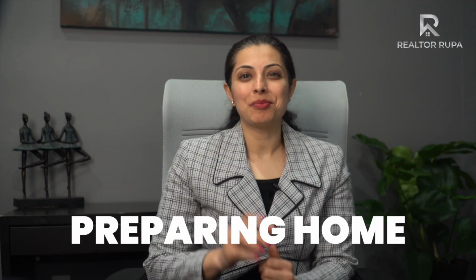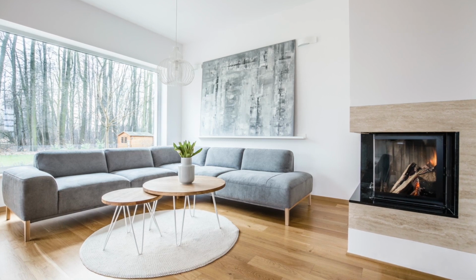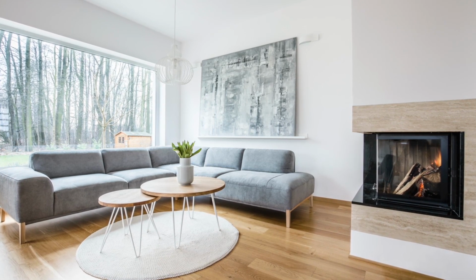Step number 1, preparing your home to sell. Home staging is key when it comes to selling your home for more money and also in less time. I can't stress this enough. We live in a time where people will sift through 40 homes of any property before they even decide to walk through the door. If a professional staging is not an option, do it yourself.